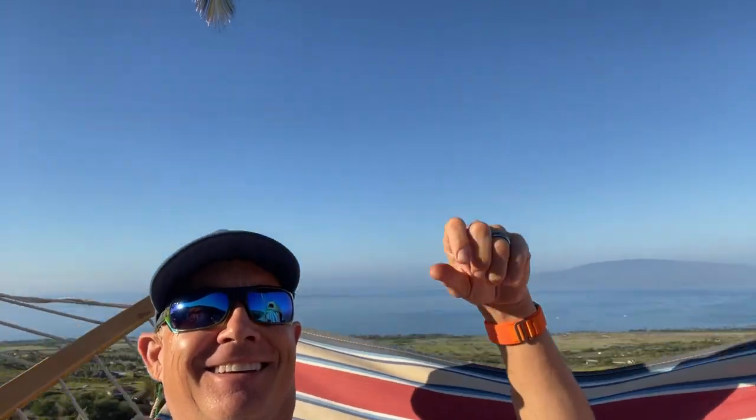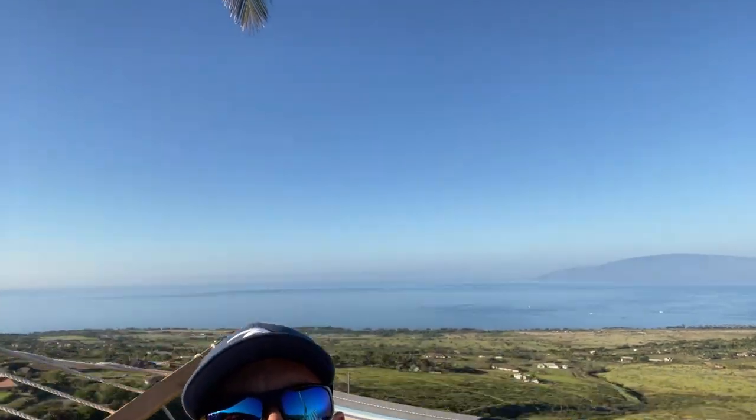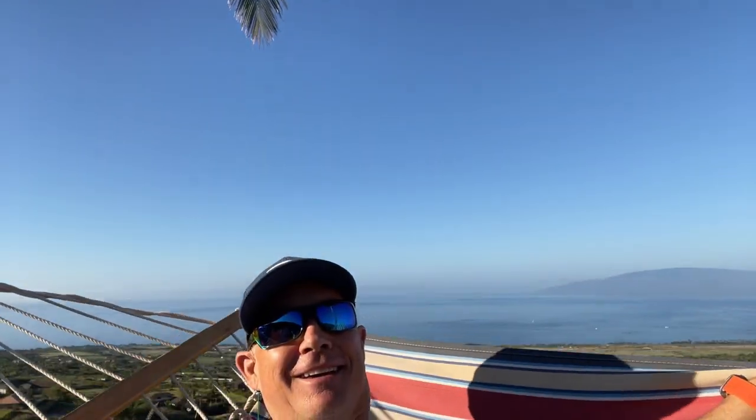I just would rather lay here and just enjoy the hammock and the view and the first morning light. It's fairly idyllic, I will tell you. You guys know me, I just like to have fun, man. If you're not having fun in life, the way I look at it, you're doing something wrong.